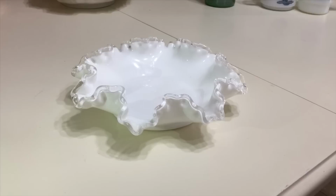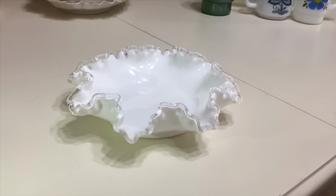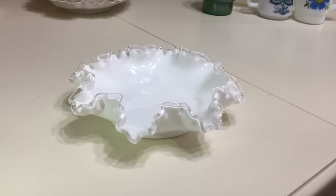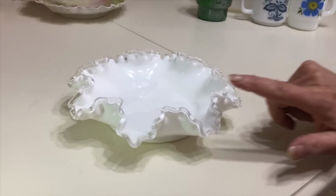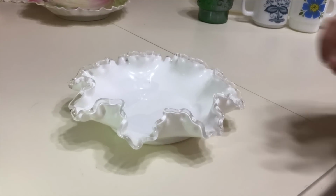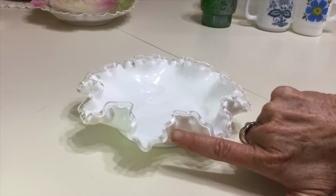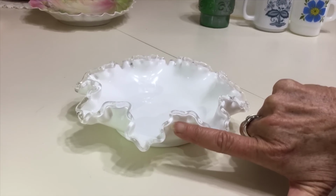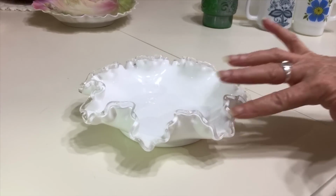Just wanted to talk a little bit about Fenton's Crest line. This, as I said before, is the Silver Crest, which actually started out as the Crystal Crest. And the way you can tell the difference, this is a Silver Crest. Like I said, if it was a Crystal Crest, it would have had another band of crystal right here. So it would have been a crystal, a milk glass, and then another crystal ruffle on top.